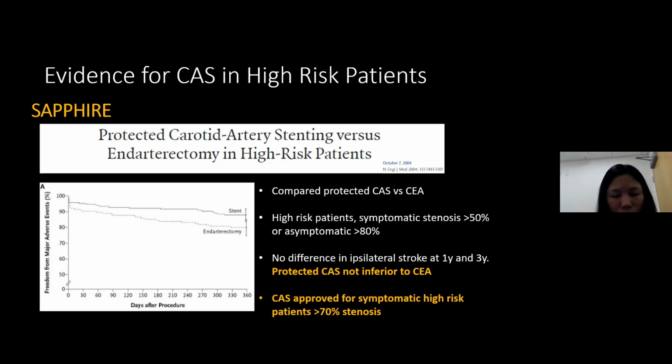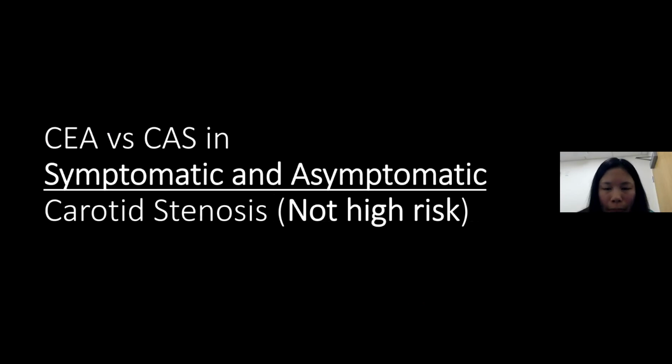And so, at this time, Medicare actually approved stenting for symptomatic high-risk patients with greater than 70% stenosis. And so now, we'll talk about the evidence behind CEA versus stenting in symptomatic and asymptomatic patients that are not high risk. This is different than the last trial, the SAPPHIRE trial, which is for patients at high risk.